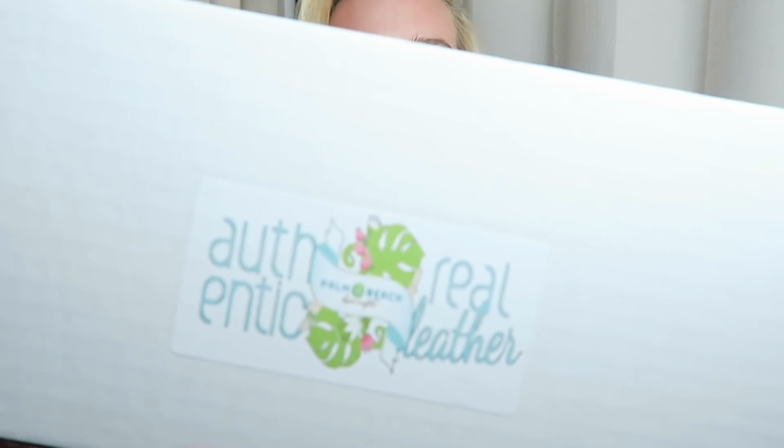Next package I got is this white one. I pre-opened these. Again, I'm horrible at opening packages up on camera. So this is from Palm Beach Sandals.